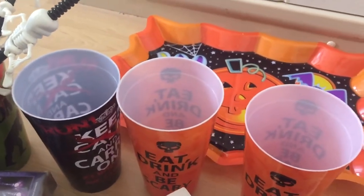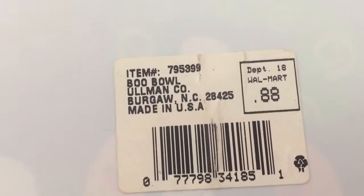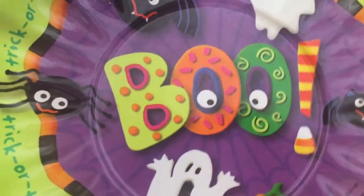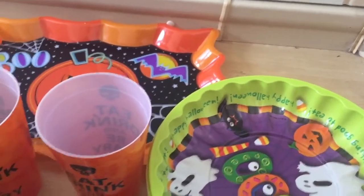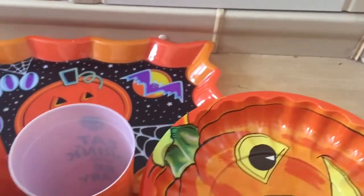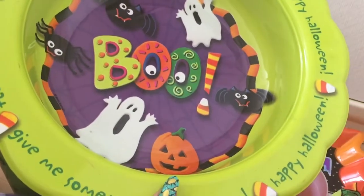Now, I've got a feeling these next couple of items I actually got from when we was in America, 88 cents, Walmart. And I haven't got many left actually. I've got this Boo one. What I tended to do was put a serviette or something in, just protecting it, and put sweets in so they didn't get dirty. But as I say, now a lot of this stuff is quite common. There's this one. And I've got another one which looks like $1.84. And I would have thought that's Walmart as well. Is it Walmart? Yes, it's Walmart. And it's this large Boo one. Usually I put the cupcakes in that one.